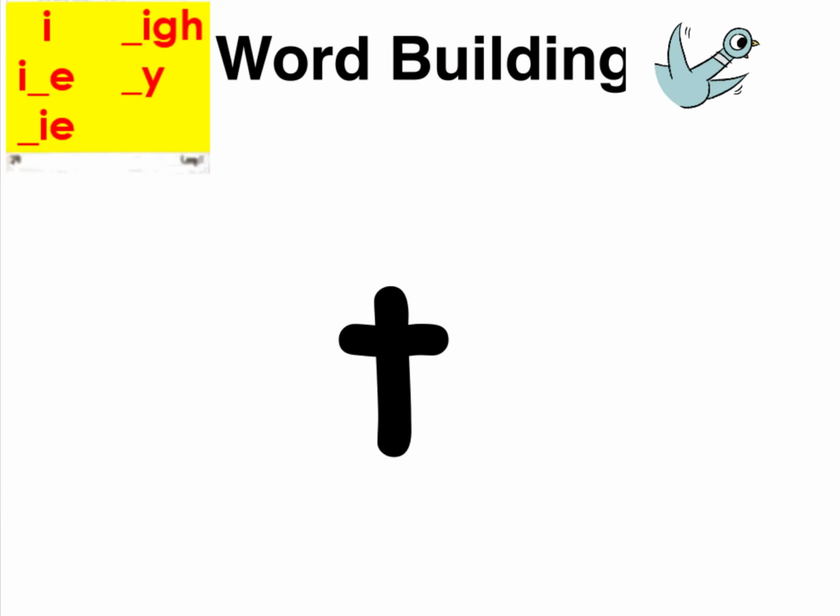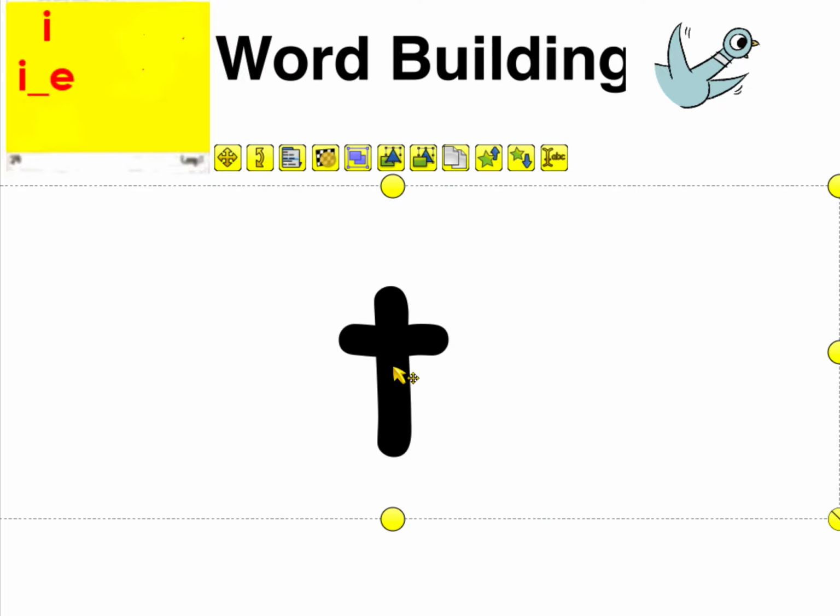Okay, word building. You need your dry erase board. Today we are going to be working on long vowel and short vowel I. And we are going to be spelling long vowel I not this way or this way or this way. We're going to be spelling long vowel I consonant E. If it's not a long vowel, it's I all by itself. So I or I consonant E. Ready?